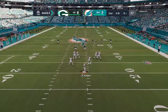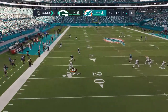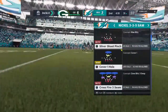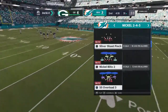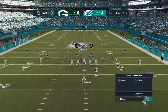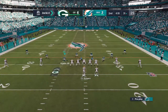From the 31, Rodgers steps away to his left. And he'll be hit as he releases it, and that'll fall incomplete. They certainly did a nice job improvising there, extending the play, hoping someone would come open downfield, but they never did. 4 yards. Now they face a 3rd down and 4 after that incompletion on 2nd down.